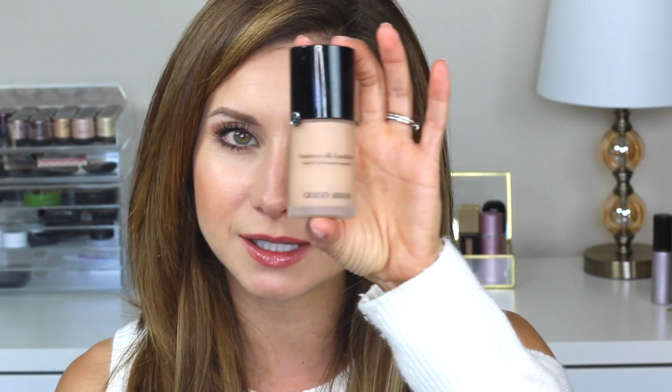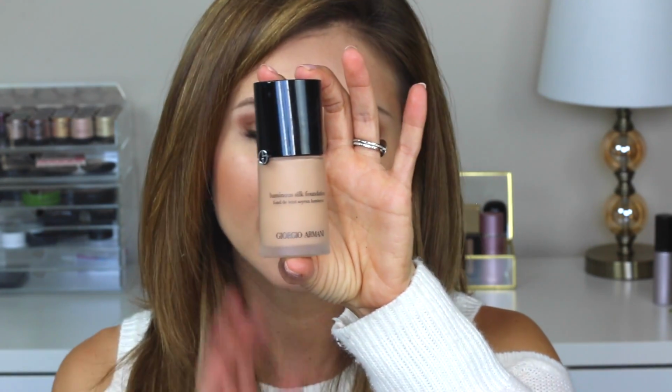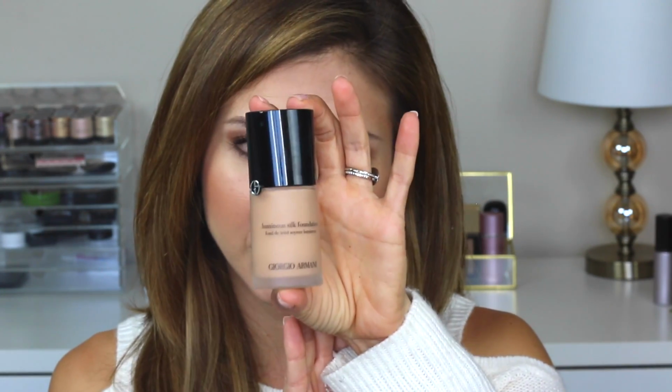Okay, so I have 2 more foundations to talk to you guys about. The next one is Luminous Silk by Giorgio Armani. This is an absolutely beautiful foundation. You've probably heard a lot about this over the years. It has been around for a long time, and I don't know what to say about it. I think it's beautiful. I have it on today.